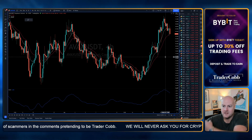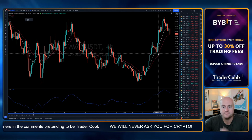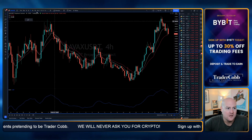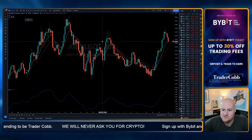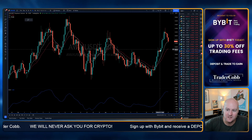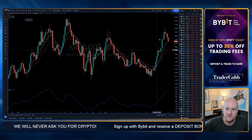It's a little bit erratic up here, isn't it? Big candle there, big candle there. But I'll tell you what, if that 8 has a trend, there's a little pull there. This is kind of a straight line move to me.